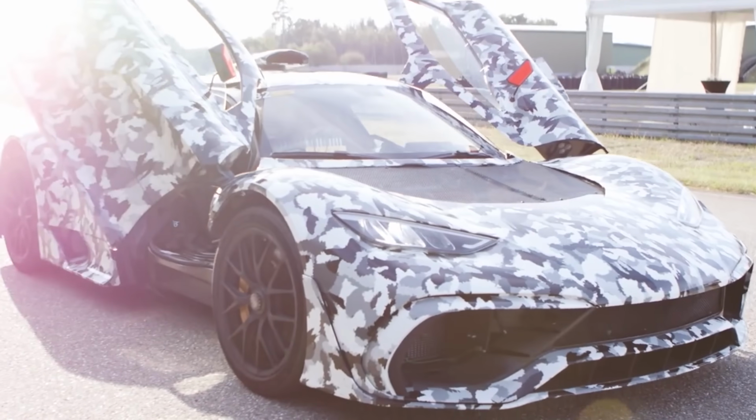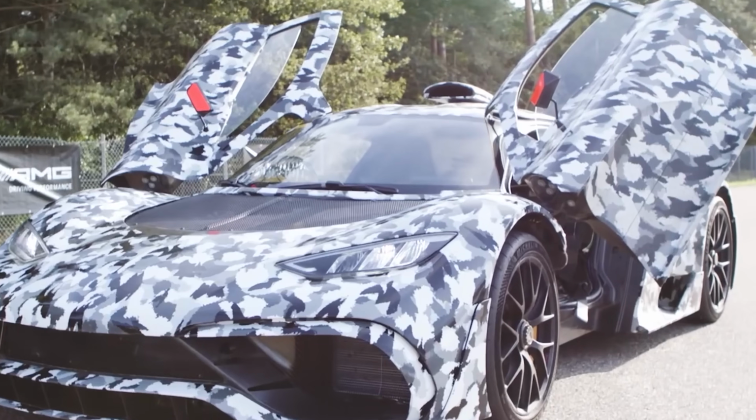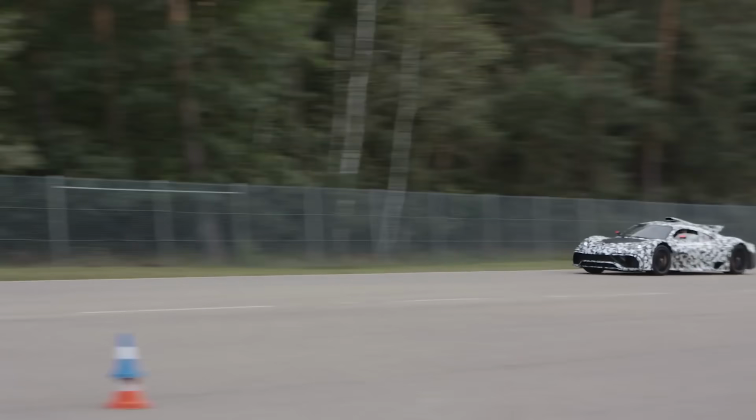Sick, dude. Now, of course, we can't talk about what trickles down from F1 without saying something about F1 power in road cars. The latest example is the Mercedes AMG One, a road-legal hypercar with the same turbo hybrid engine powering Lewis Hamilton's race car. That's sick. Of course, they didn't just slap that in any old car, no.